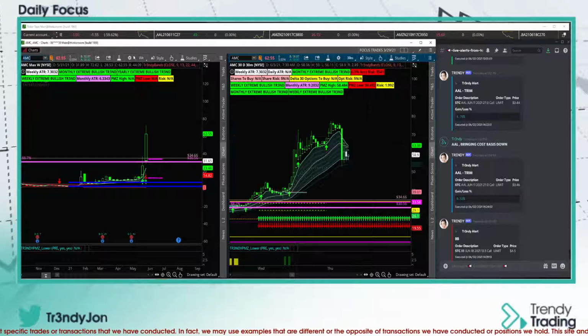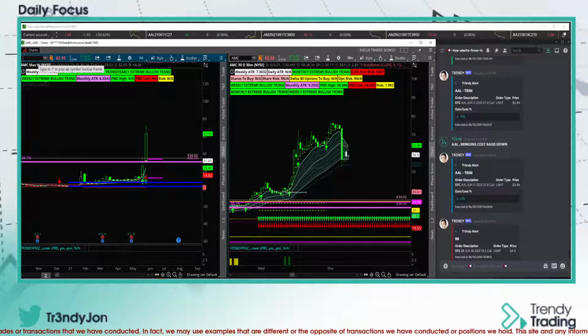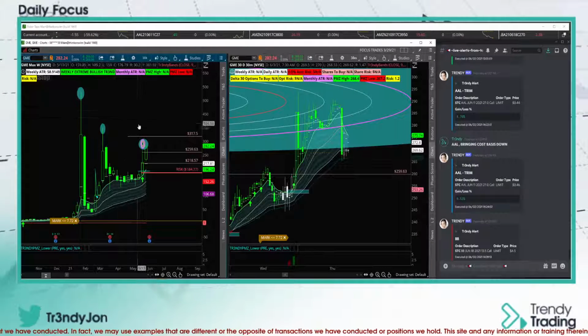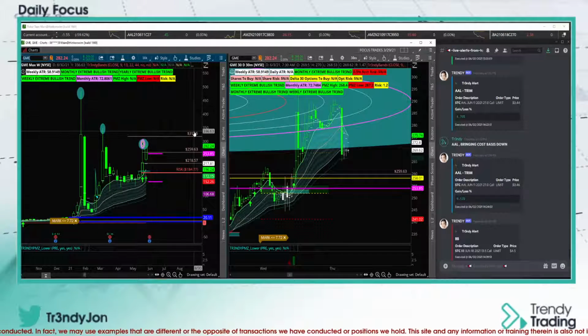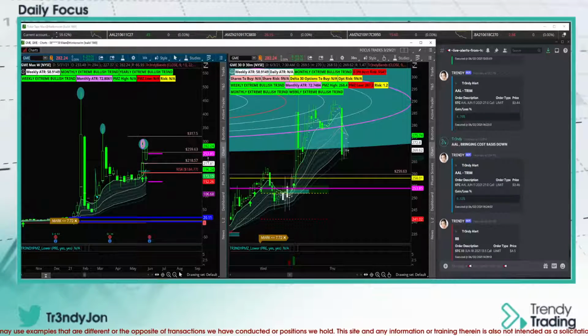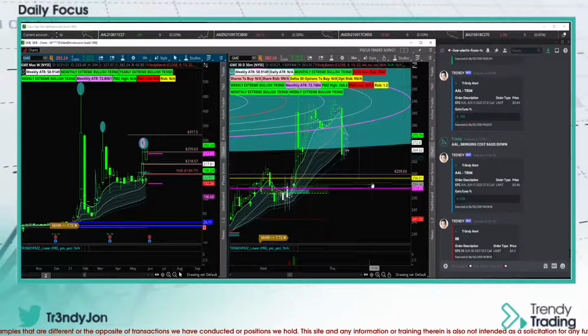Let's go ahead and move on to GME for fun. Let's see what this bad boy is doing. All right, so 282 at the close yesterday, 269 pre-market. Same thing that's going on here is going on with AMC: a small pullback.